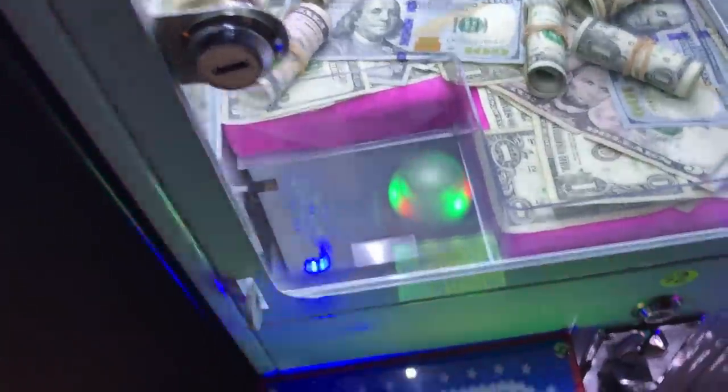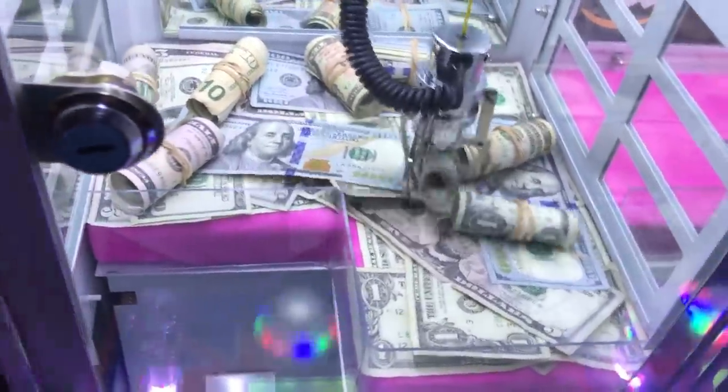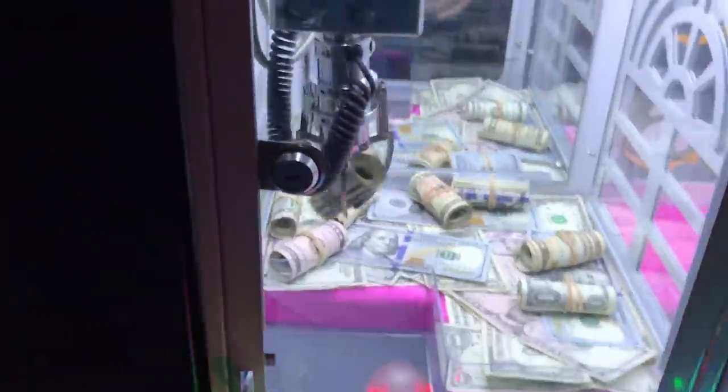Since the only thing gettable are these ones, I'm just gonna go for them. I mean, I don't know how much money it is, but money's money, so. Well, come on, yep, stay. Nice, perfect. Heck yes. Dude, another roll of cash. We are killing it. We got 4, plus the 20 I've put in the change machine.